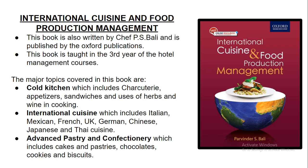So the major topics covered in this book are cold kitchen, which includes charcuterie, appetizers, sandwiches, and uses of herbs and wine in cooking. If we talk about charcuterie, it is known as forcemeat, the meat which is chopped, pureed or emulsified with fat. The forcemeat is also used in different preparations in the cold kitchen, like sausages, and other items which you can find in this book, and in detail you can find about charcuterie. What is charcuterie? There is a different section in the cold kitchen about which you can understand. All those forcemeat items are prepared in this section only.